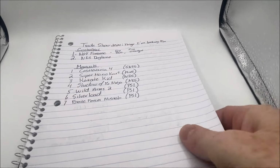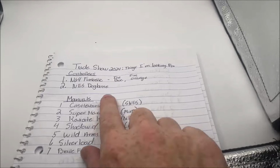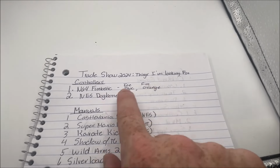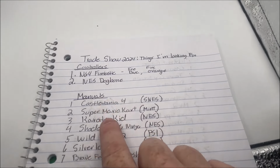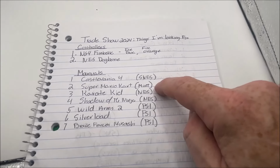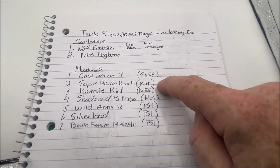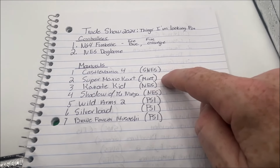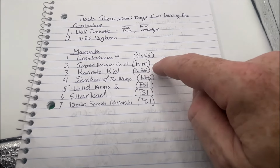All right, so like I always do, I make a list of stuff that I'm sort of looking for. Controllers, Nintendo 64, Funtastic. I need an Ice Blue, a Fire Orange. Always looking for another NES Dogbone. These are the manuals that I need. Castlevania 4. I need a mint Super Mario Kart manual for Super Nintendo because I have a mint cart, a mint box, all that stuff. So I definitely need a mint condition controller.